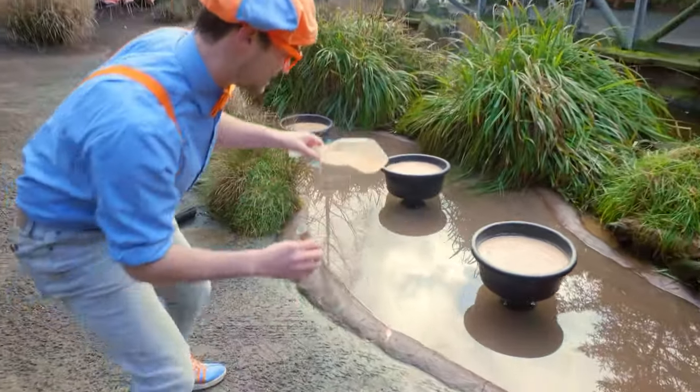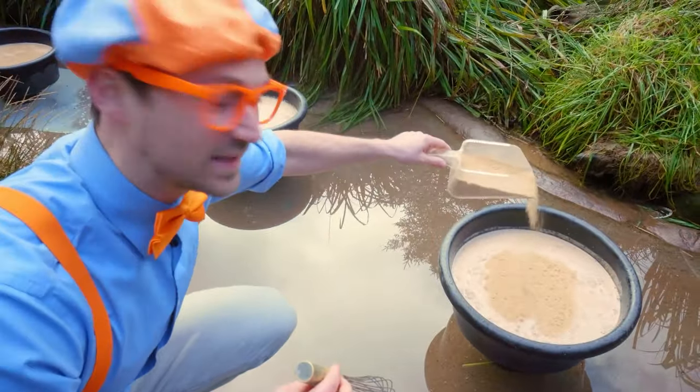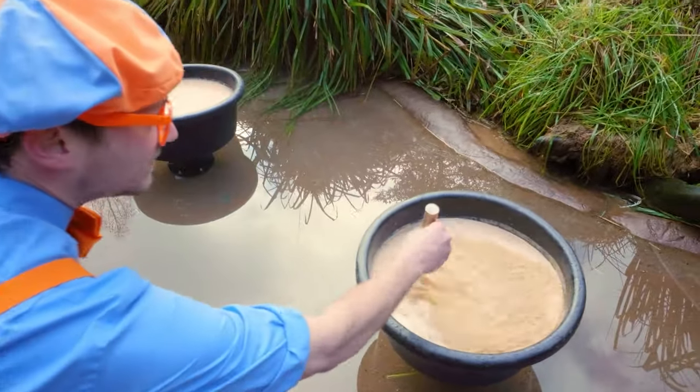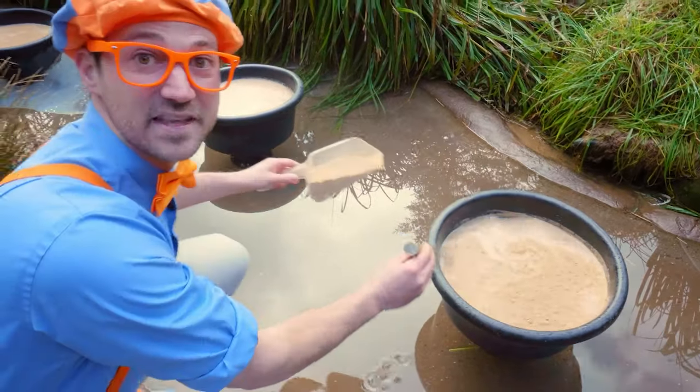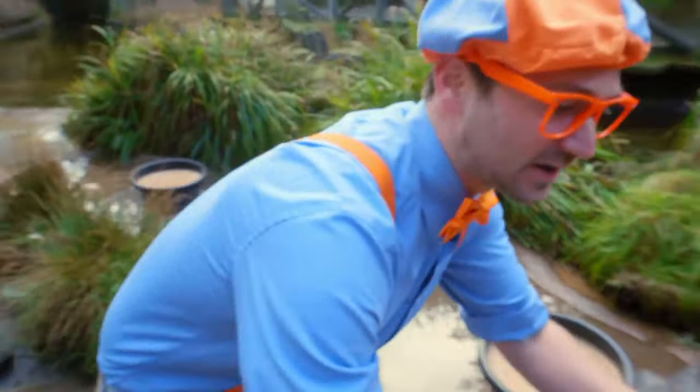Hey, check it out. See this right here? Yeah, you just put some powder in right there, swirl it around, and this is what this animal loves to eat every day. Okay, let me put this back right here.